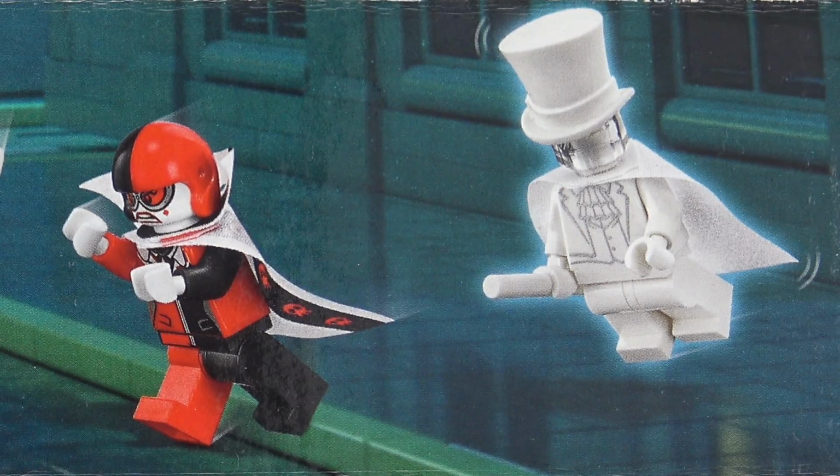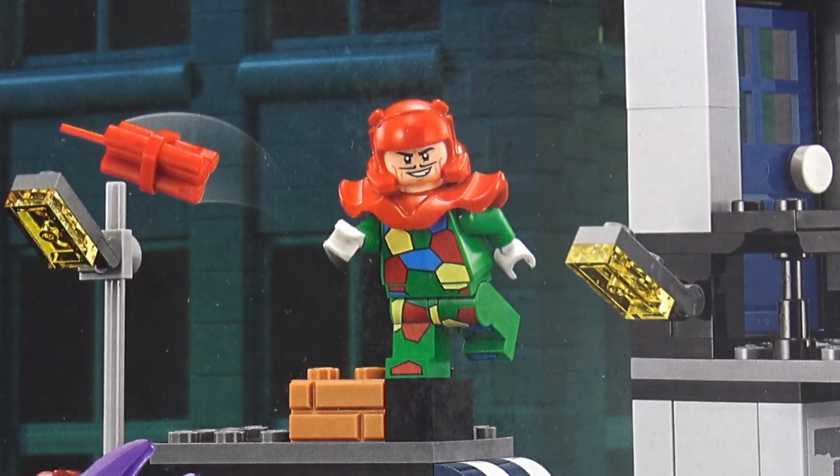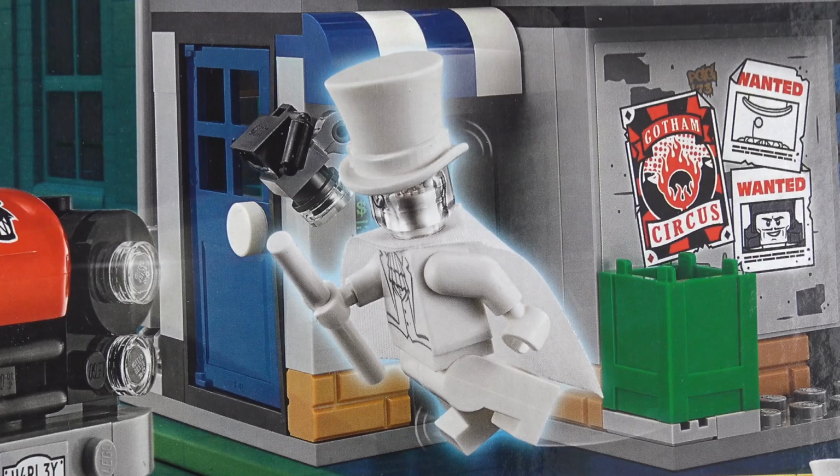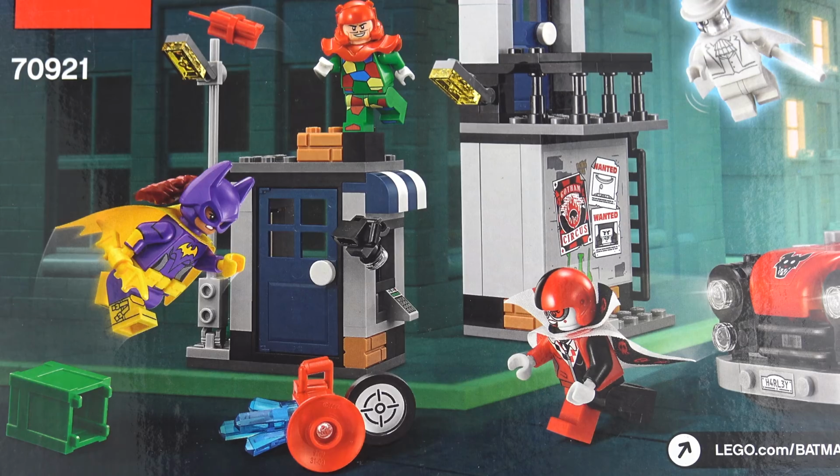And these are great minifigures. Harley Quinn is wearing her awesome Evel Knievel style cannonball shooting suit. Crazy Quilt is about as colourful as the inside of a clown's pocket. And Gentleman Ghost has a printed metallic face. As well as the minifigures, we get this truck mounted cannon and some other mini builds.